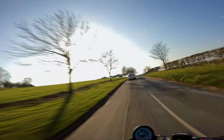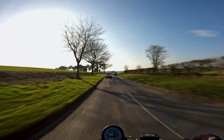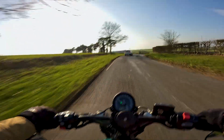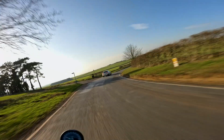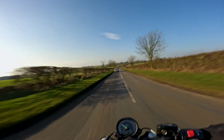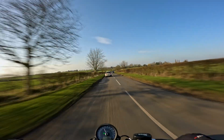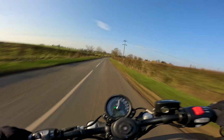Oh, look at that. Just getting out in the sun, got heated grips on, pretty warm, looking at the views, looking at the countryside. It's hard to beat, isn't it? That feeling of just freedom. Woohoo!